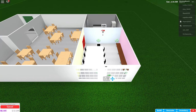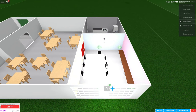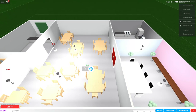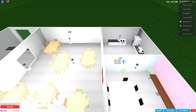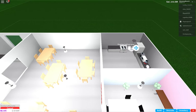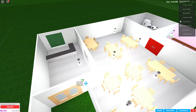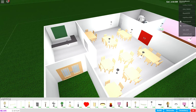One, two, three, four, five, six, seven, and then I'm just gonna add one in there. What? Not there. Too expensive, these lights, but they're so nice. Alright, now the roof.